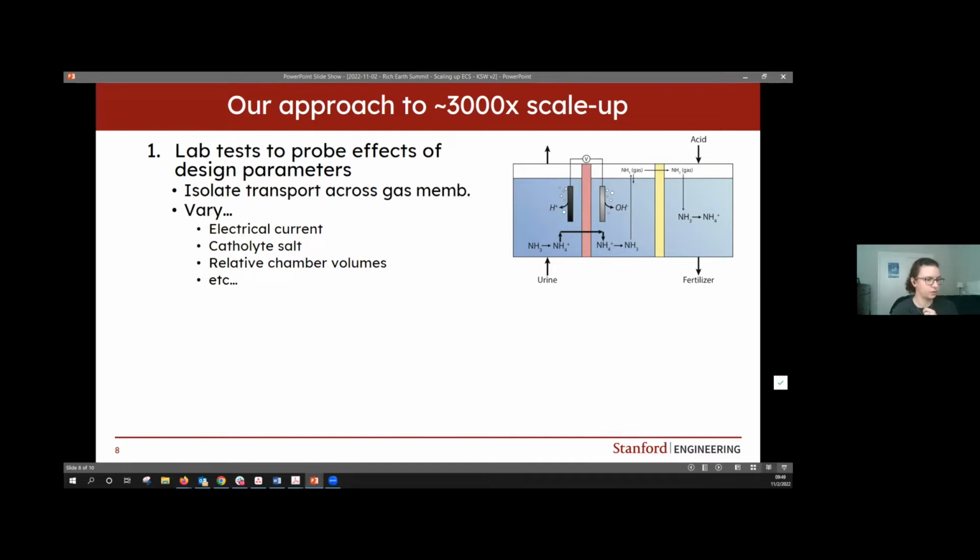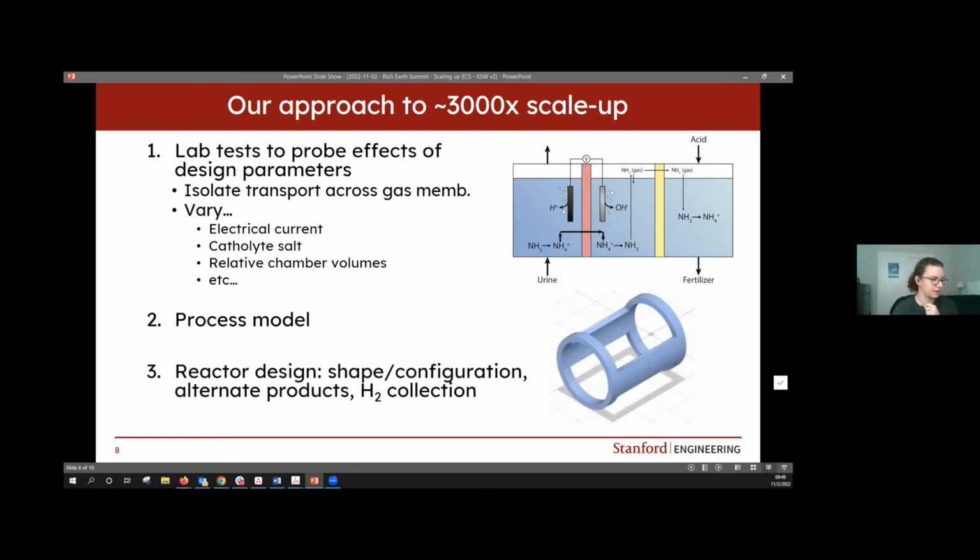So isolating transport of the ammonia gas across our gas permeable membrane and studying, so basically establishing a rate law for that process. Varying a bunch of parameters such as electrical current in the system, catholyte salt identity and concentration, as well as varying their relative chamber volumes, to all help us paint a picture of what's going on in this reactor better than what we already know. And this is all with the goal in mind of producing a process model that will help us, from a physics standpoint, understand what's happening and also predict how we might best achieve scale up through different reactor designs.